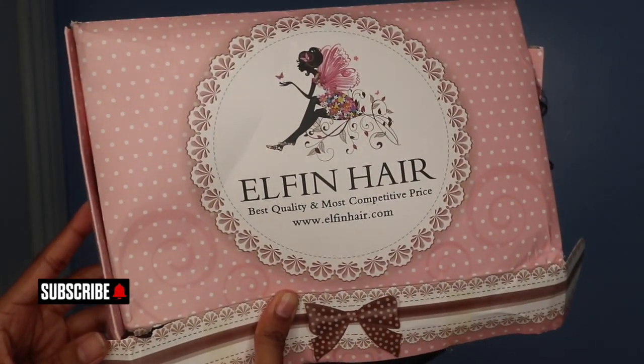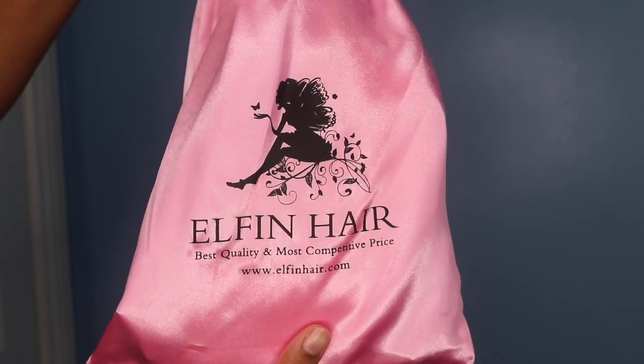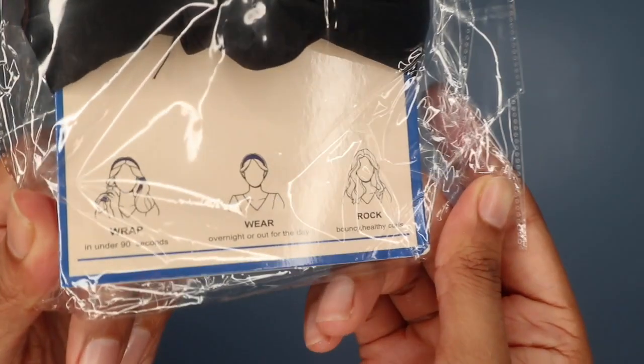Hey guys, before we start this vlog, I just wanted to come on quickly to show you this hair that I got from a company called Elfin Hair. This is their 24-inch kinky curly hair. Before we even move on further, let me just tell you guys how this curl pattern did not even match my hair. I don't know what happened, but it happened.